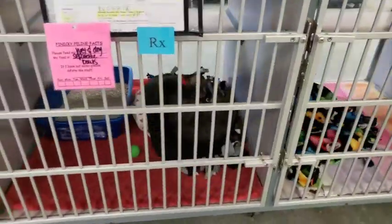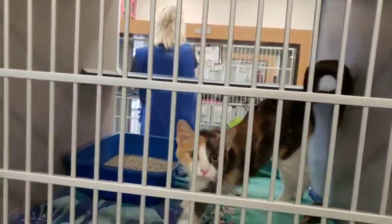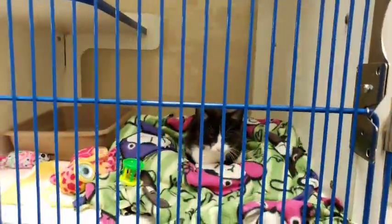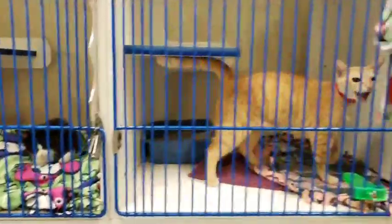Okay. Let's see. Oh, Mama taking her nap. Poppy. Baby kitty. Pretty. Such a pretty cat. Let's see who else we got. Hi, Vader. Hey, Chala. This guy is really cute too. He's another little stray kitten, and he's about 9 weeks old. Hi, Ginger.